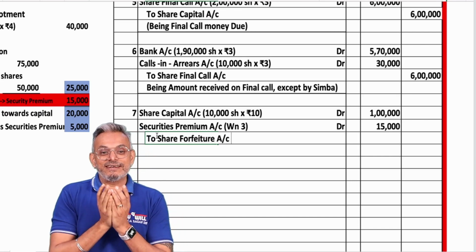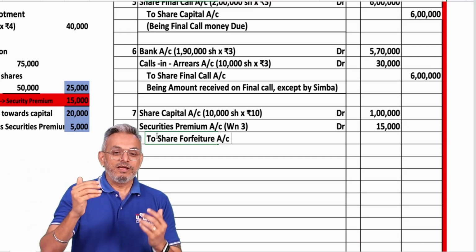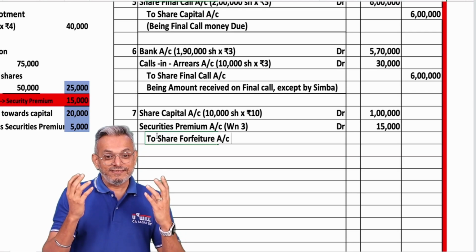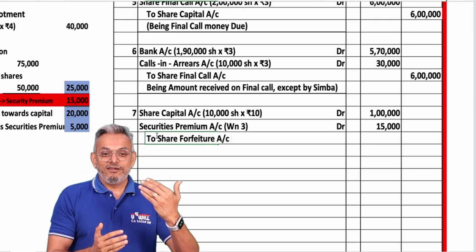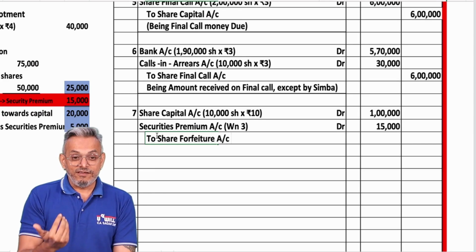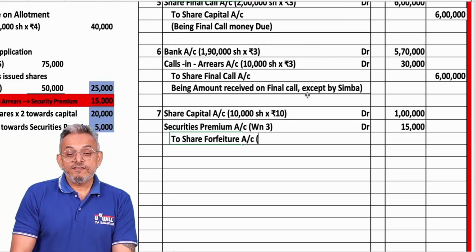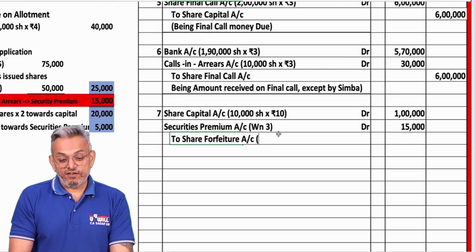So we'll create a temporary account known as share forfeiture account. It is a type of capital profit account. The balance in share forfeiture will ultimately be transferred to capital reserve. So share forfeiture account is for the amount which we have already received on those cancelled shares. We will see how much amount we have already received on share forfeiture.